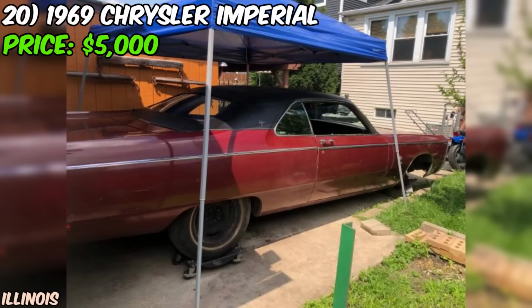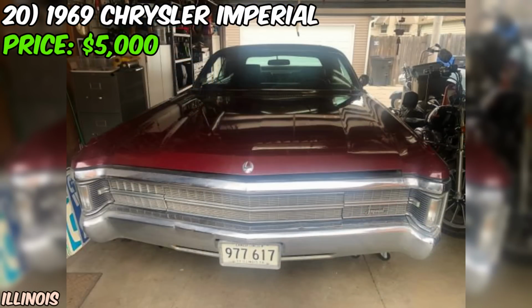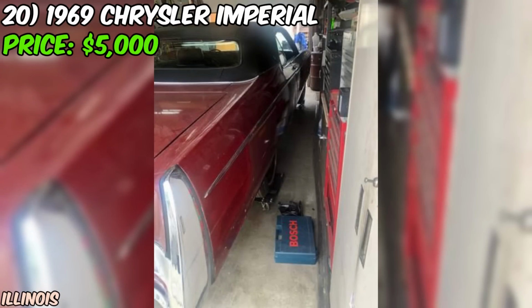Overall, this 1969 Chrysler Imperial seems like a rare find with a lot of potential. It's got the luxury features of the LeBaron package, low mileage, and a story that'll make any car enthusiast swoon. Sure, it needs some work, but that's all part of the journey. So what do you think, folks? Is this Imperial worth taking a chance on?